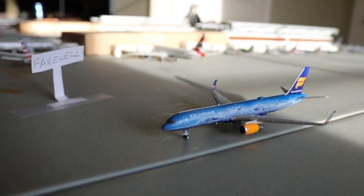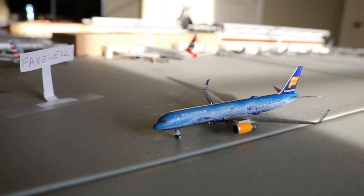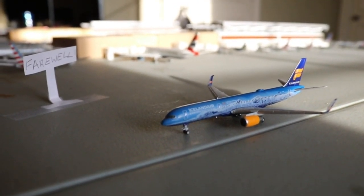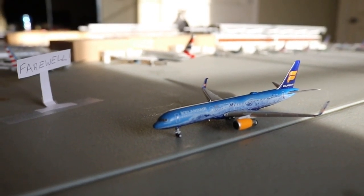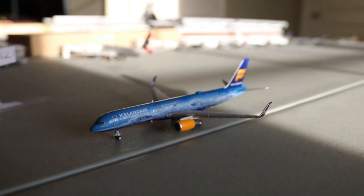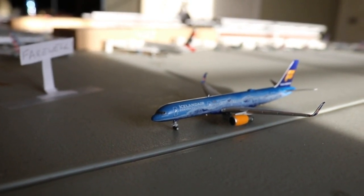However, I did enjoy them being in the updates and really making a nice presence at Terminal D for a new international carrier. So hopefully I'll be able to get a new airline here soon. I know that was kind of a risk for me to buy Icelandair, and unfortunately it didn't pan out. So as the sign says, farewell to Icelandair. A very warm welcome and a very unfortunate departure, but we will send them off with the best of luck out of DFW here today.